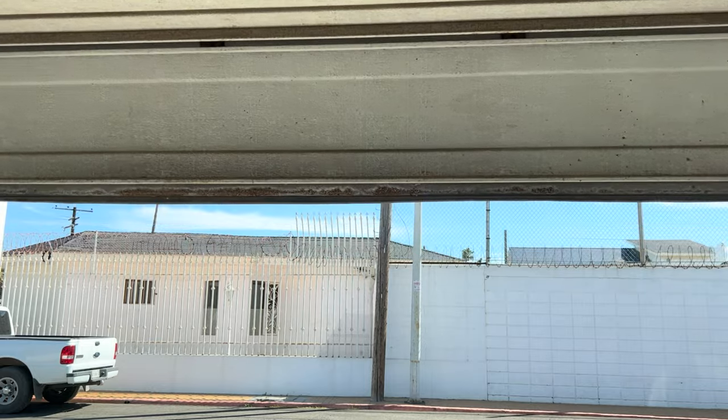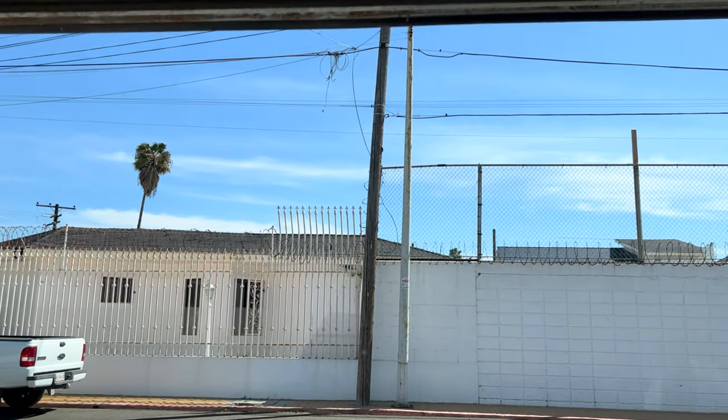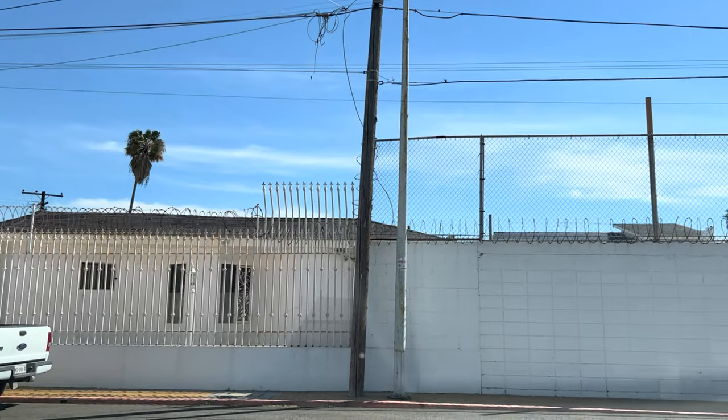Rarely do we get to stay in an Airbnb that has a garage, but we did on this occasion. And so, well, the car's in the garage. That's nice. It doesn't get quite as dusty. Every once in a while, you're going to hear the GPS in the background.